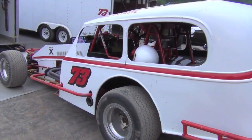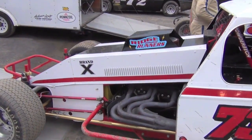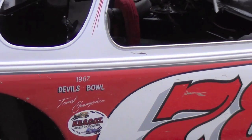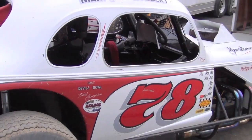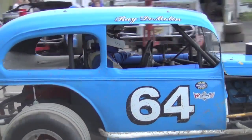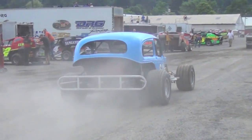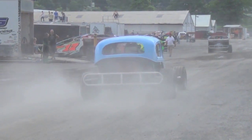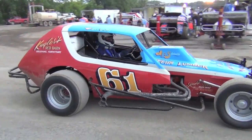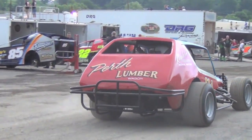Some of the cars here in the pit area. Stan Wetmore's coach body, number 73. There's Sox Hulbert's, number 78, the car that he won the Devil's Bowl Championship with. Certainly great to see that. His son Daryl Hulbert driving that automobile. Some great looking cars restored, and they don't just restore them, they race them. They go out and they race them hard. And there was the Perth Lumber Wagon taking its trip back out to the Fonda Oval.